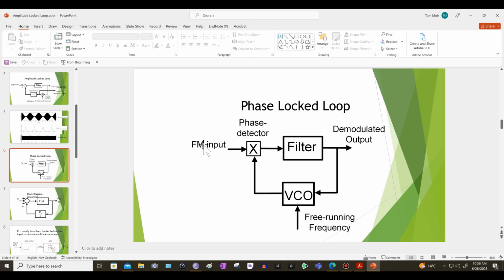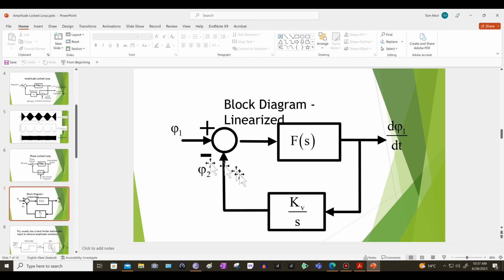So because of this, they stuck it through a hard limiter before it went into the phase lock loop. Archie's idea was to put it through an amplitude lock loop, and he was sure you'd get better results. And we never fully tested that at the time because we had other things on our minds really to deal with.